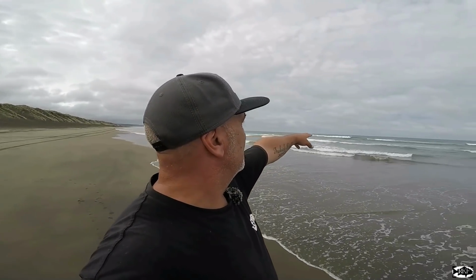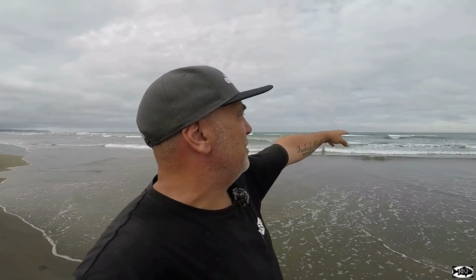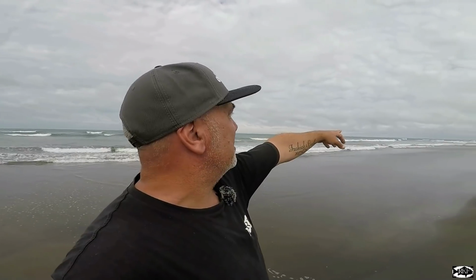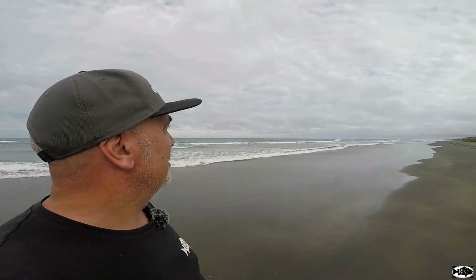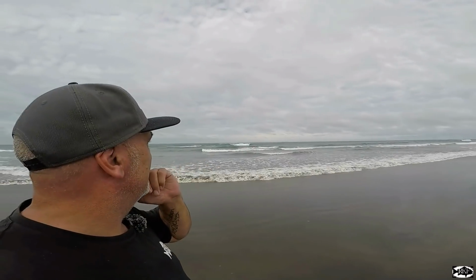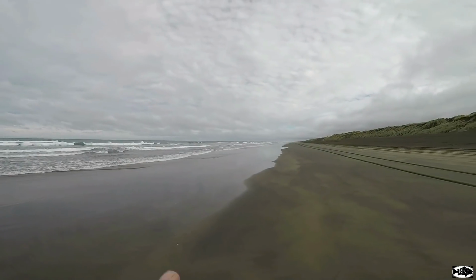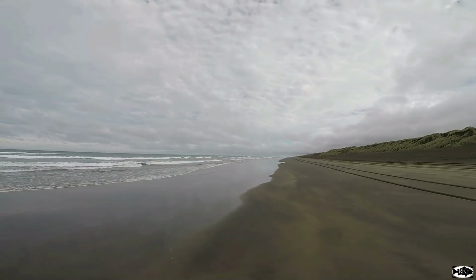But just a huge area. It's just bubbling. You won't be able to see it, but it's all just bubbling up there. Heaps of gannets going in up here. We're just driving up Muriwai, so might just hang here for 5-10 minutes and see if anything happens. Going in hard up here, gannets.